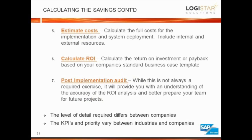Estimating costs, understanding what the internal costs and external costs are for the implementation, for one-time and ongoing costs. Then take costs and savings and calculate your ROI. And what we see getting more common is doing a post-implementation audit and understanding of the ROI that I calculated before. Am I achieving that today? Doing that 2 months after the implementation, doing it 1 year after the implementation to validate that these projects and initiatives that we're undertaking are driving the ROI that we're saying up front.